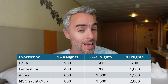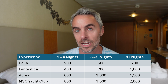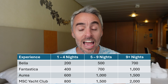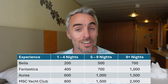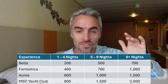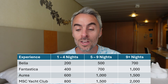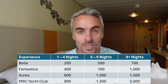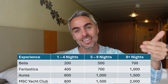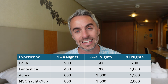If I was to do a classic cruise and go for 7 nights in a Bella experience, again, guaranteed room, just get me on the ship, you're going to come in at 500 points. And you see, if you do 9 plus, you'll get 700 points here. The more that you pay, essentially, so if you go from Bella to Fantastica to Aria to MSC Yacht Club, you're going to be paying more money in each category. So you're going to see the point structure increases as you go down the experience. As you pay more money to go on a similar cruise, you're going to be getting more points. And you'll see the rest of these points laid out here.